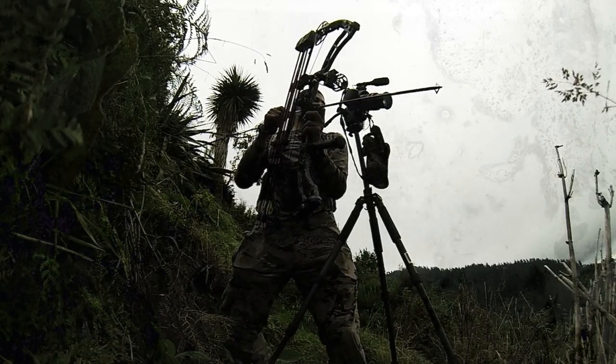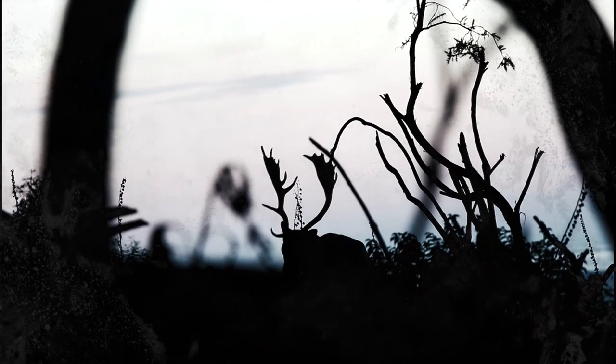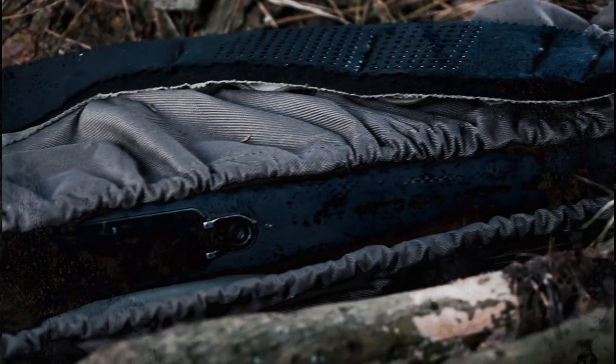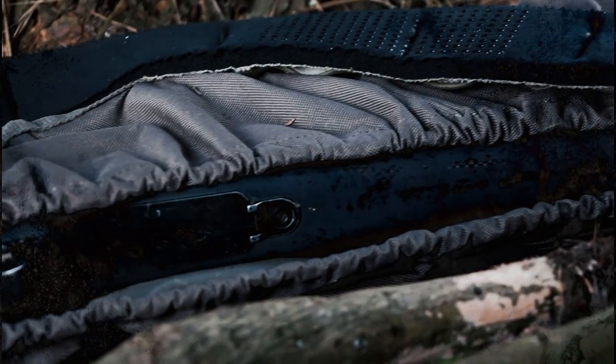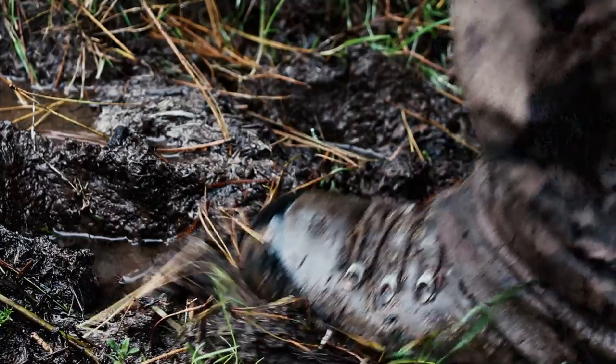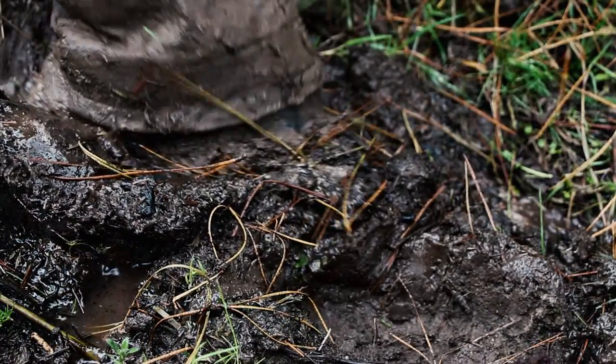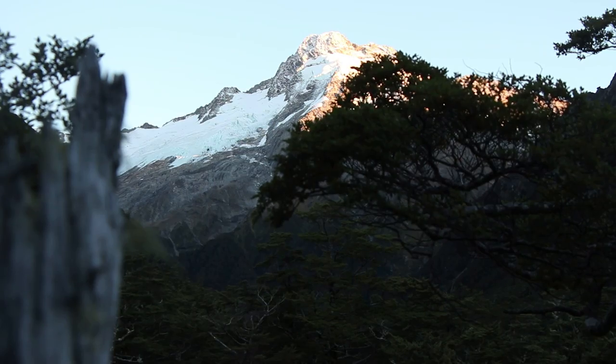I just know that there's gonna be bigger ones in here. We've got a little bit more time, so I think I'm just gonna have to hold out, even though I still don't even have a shot. I could just see his horns for a little bit in the trees, and then he's slipped away. So, it's thick, man. Some serious bush stalking here.